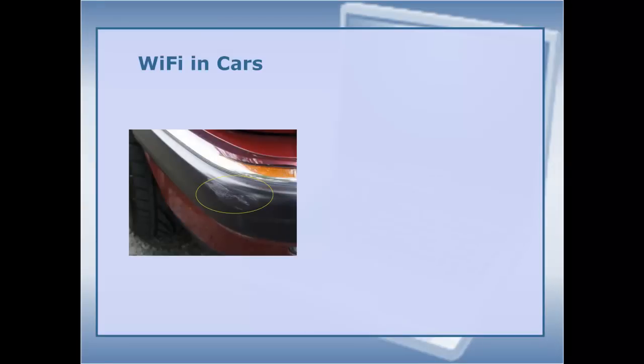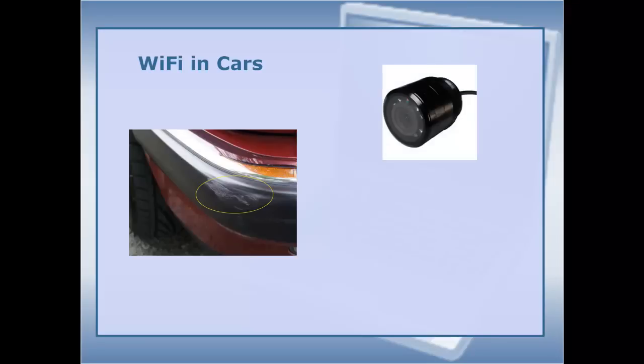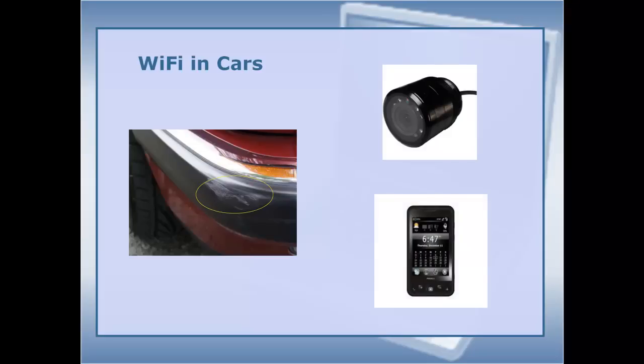Have you ever walked out of the mall and noticed a new scrape on your car that wasn't there before, and no one left a note to let you know what happened? Well, the car of the future will have tiny cameras all around it. They'll be able to take pictures of this car, and possibly even the license plate, and then email those pictures back to your smartphone, letting you know what happened.